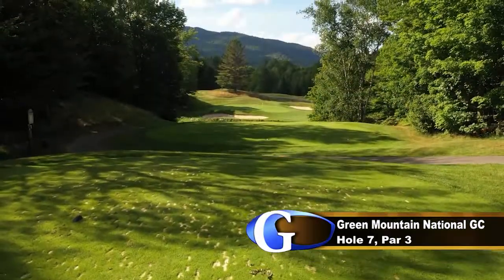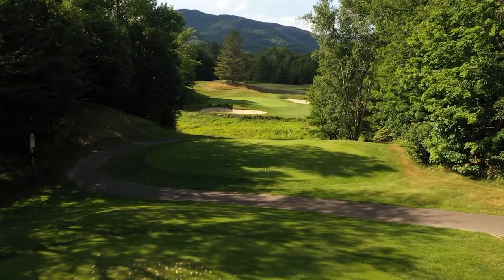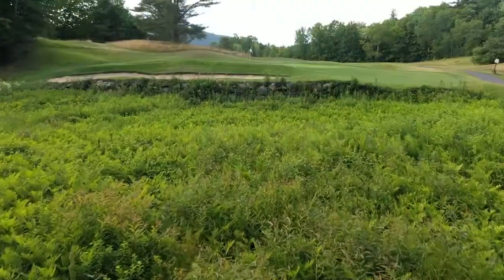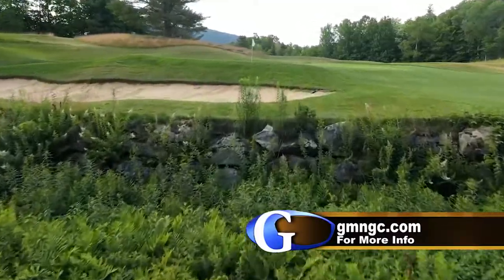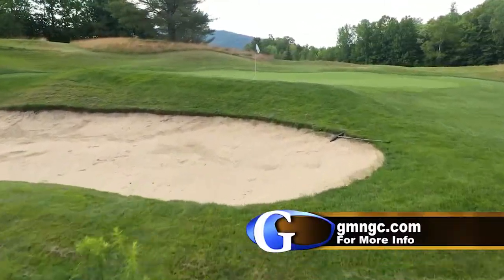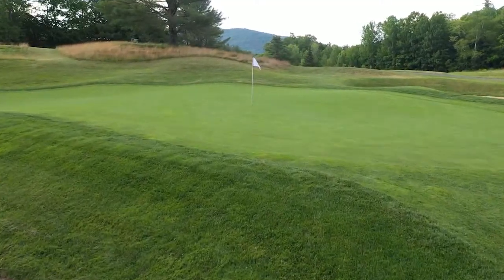Hole number 7 is a downhill par 3. Plays about 150 to 160 yards. There is a water hazard in front of a fairly large bunker, and then a green that slopes quite substantially from back to front with a ridge in the middle. And that's a common sort of thing you'll see here at Green Mountain, those undulating greens. We call them upside down potato chips, depending on which way you're looking at your potato chip.